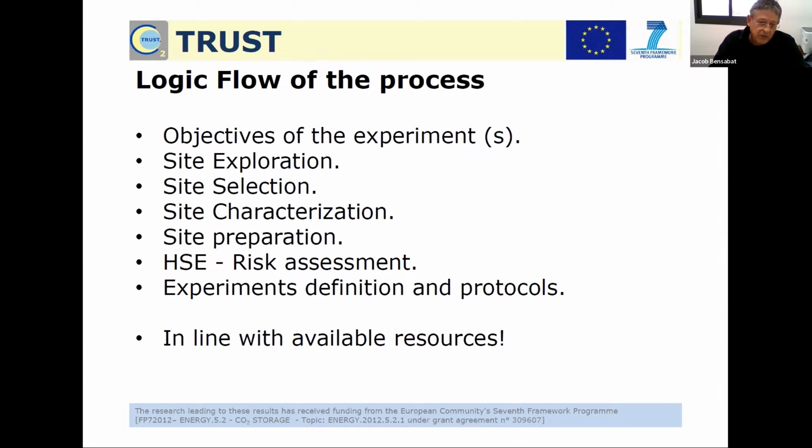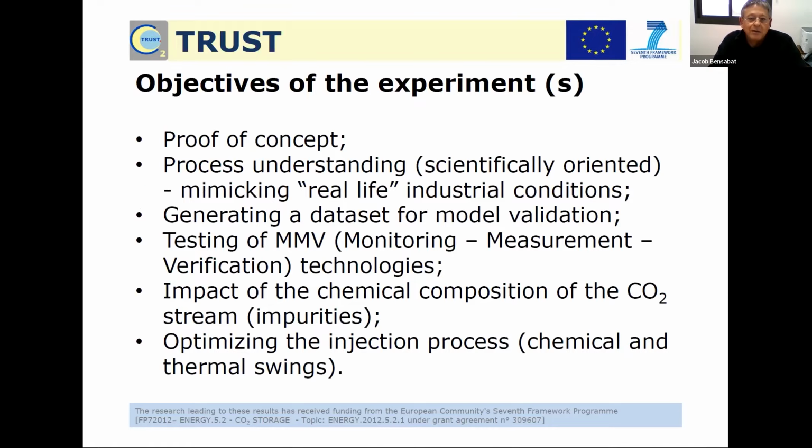And then the definition of the experiments that we wanted to carry out and the protocols that determine the workflow for the experiments. The objectives of the experiments were, for us at least, to understand processes that are more complex and less investigated, generating data sets for validation, and testing of monitoring technologies that are most commonly used in CO2 storage. We had another objective, the impact of the chemical composition of the CO2 stream, which we were ready for, but then the project finished, and while all the preparations were made, we did not manage to do the experiments themselves.